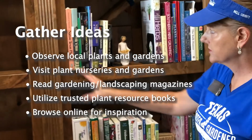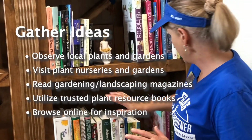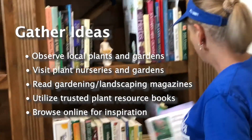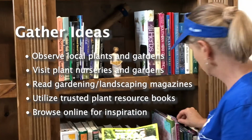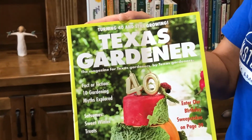This is just a sampling of some of the books that I've had over the years. Whether it is antique roses, I love my antique roses. Is it vegetable gardening, which my vegetable garden is a big part of my yard. One of the magazines that we use is the Texas Gardener. Texas Gardener magazine, that's very good if you do vegetable gardening.